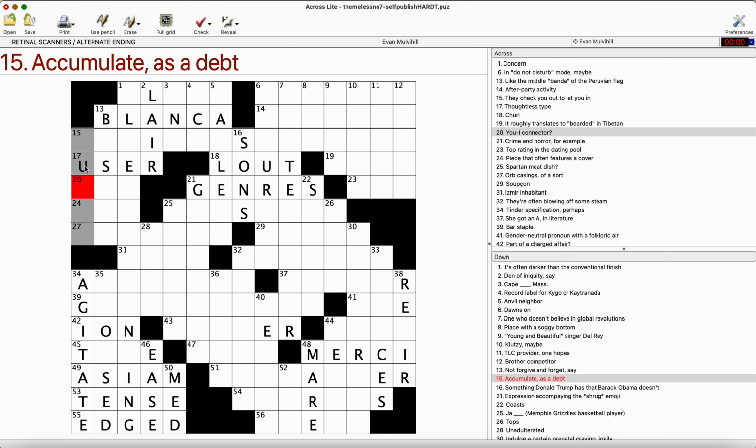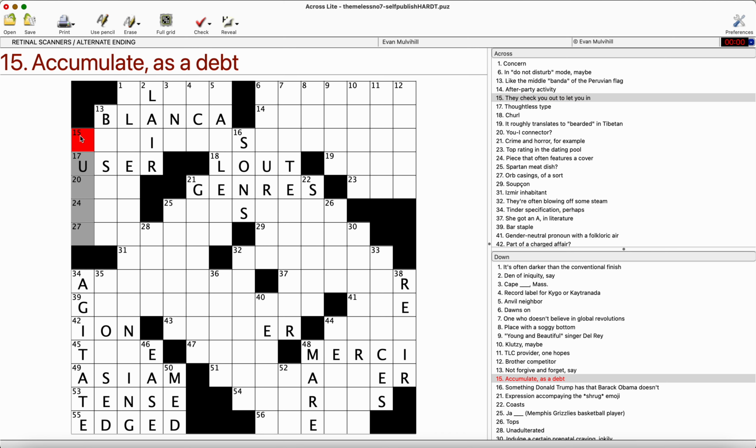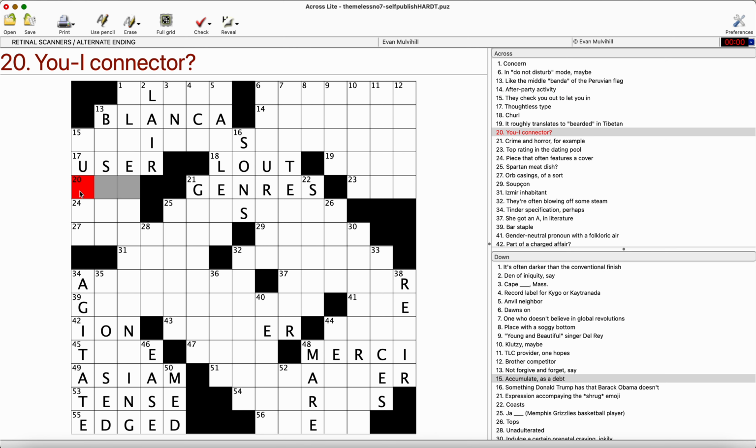UI connector. I'm looking for something that's going to be a little tricky here. And so I'll leave that one. And the UI connector is actually 20 across, so it's going to be a three-letter word. 15 down, accumulate as a debt. This is one that's going to end up being two words, but it could confuse you if you thought it was one.